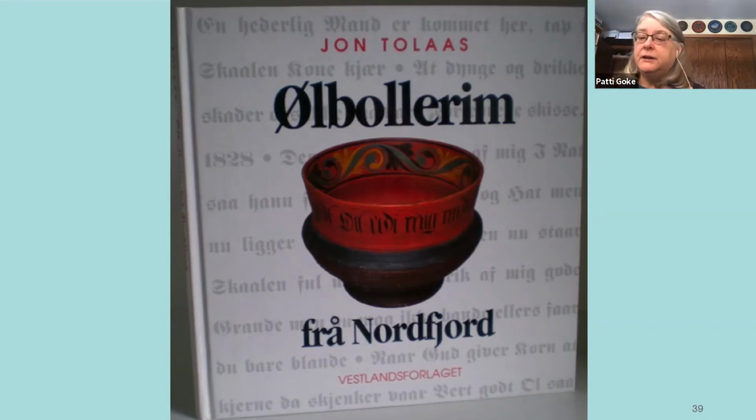It might have had a religious saying on it. There's a lot about what happens if you get drunk and you need to take care in drinking. And there are some that are very, very naughty. One of the naughtiest goes back into the mid 1700s. So I guess there's nothing new with that. But when he went around, he found in that area about 500 to 600 unique verses.